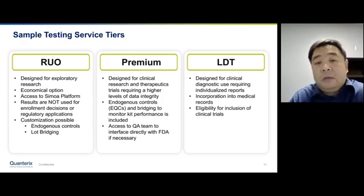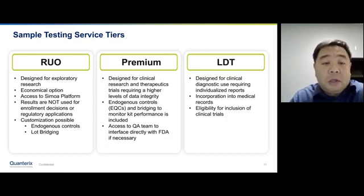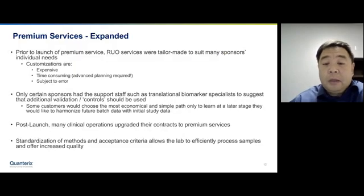And on the right side, as I mentioned earlier, we have LDT service really focused on diagnostics, and then incorporation into medical records, and then for inclusion of clinical trials. But today, I would like to focus more on the tier in between, which is called premium service. So the premium service is designed really to support clinical research and therapeutics trials, which require higher levels of data integrity. For premium service, we include endogenous controls for every test, and then we make sure the incoming kits have met the QC criteria, and we also have the bridging of the kits to make sure the performance of the kits is consistent over the years. And also we have access to our QA team, which can help interface directly with FDA if necessary.